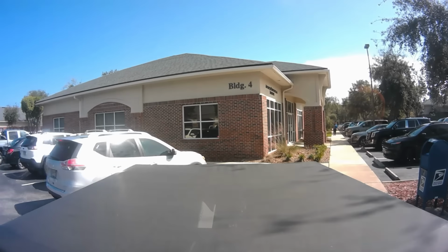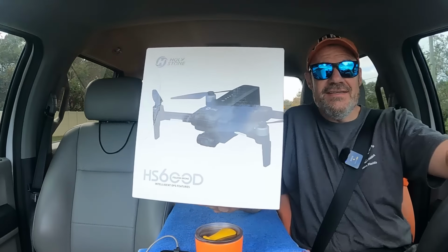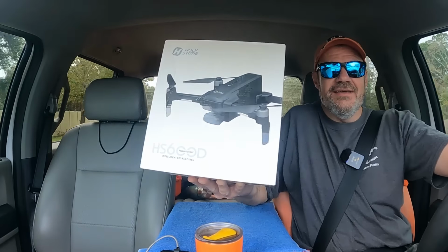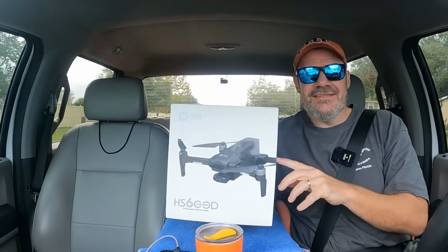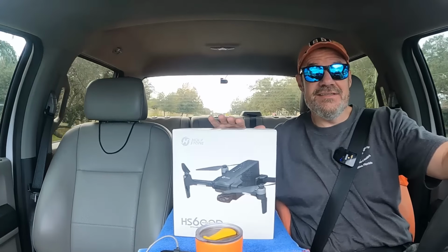Well, we got ourselves a new mini killer today. It's more like a mini crusher, man. This thing is huge. This is the new Holystone HS600D, and it's sort of an upgrade on the Model 600. This thing now has a 3-axis gimbal and EIS. So they're saying that the footage coming out of this thing is going to be amazing.